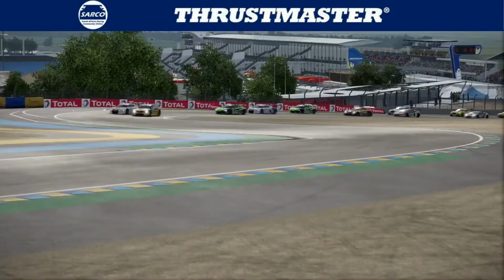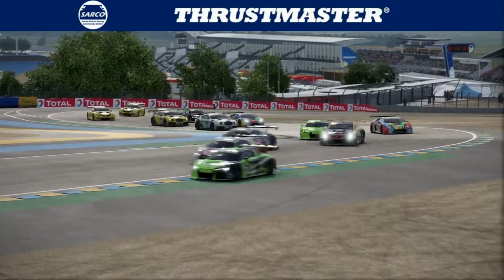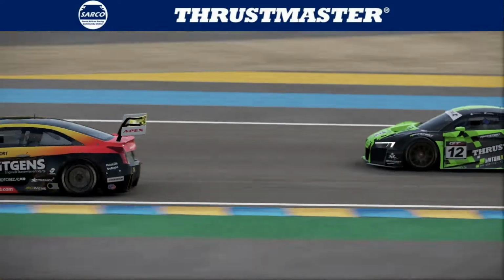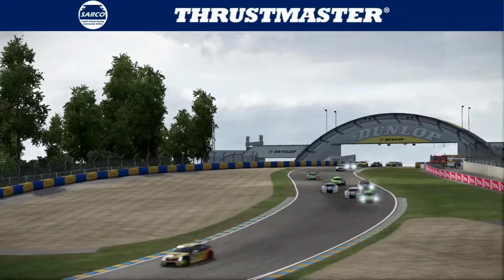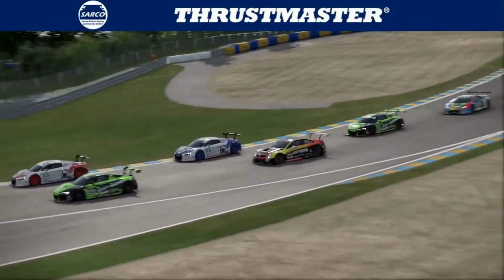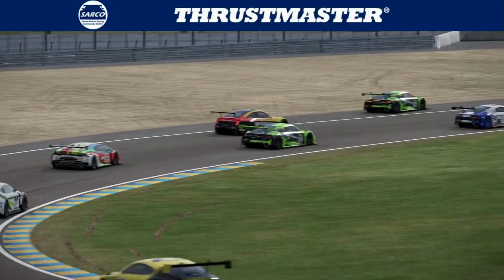Hard on the brakes into the Dunlop chicane. Charles runs himself a little bit wide. Little contact there between himself and Jakes. Bruno leading, coming down into Chapelle. Oh, great move there by Charles to take back that 2nd place.